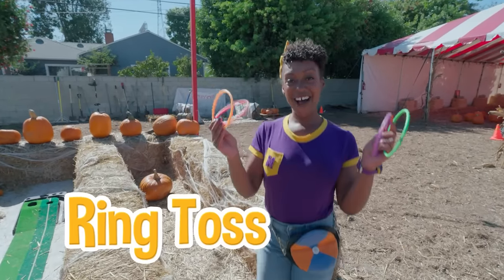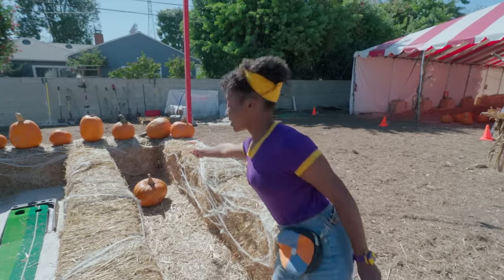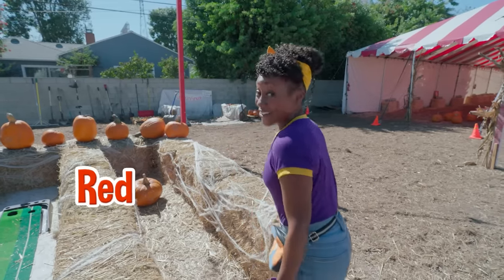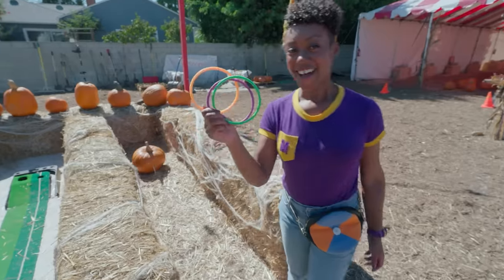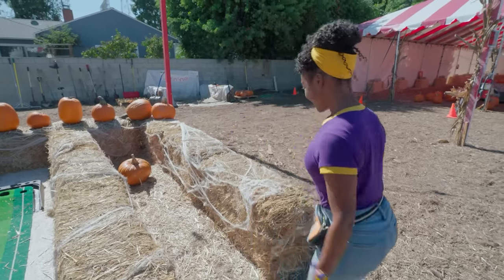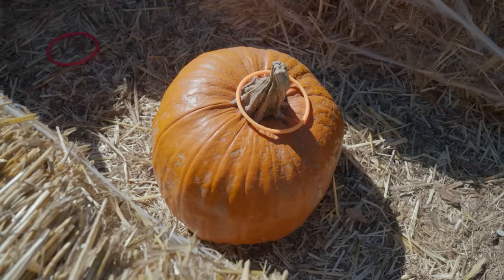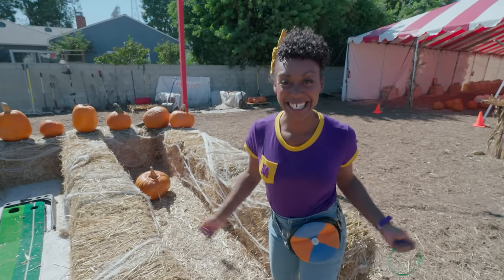This is a ring toss. The goal of this game is to get these rings onto that pumpkin stem. Okay, I'll start with my red ring. Here I go. Oh, nice try. Okay, three rings left. Let's give it a try. Going for my orange ring. Oh, we did it! Awesome! One orange ring. Great job.